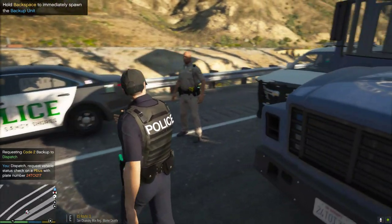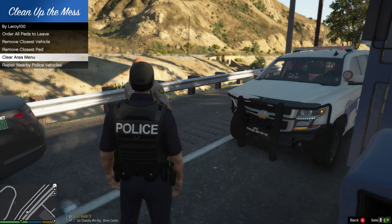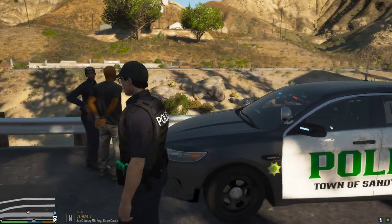Vector 13, where's the little coffee shop around the corner? License plate 24 Tom Ocean Ida 217. A possible stolen vehicle. Approach with caution.